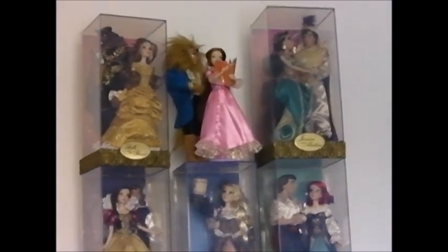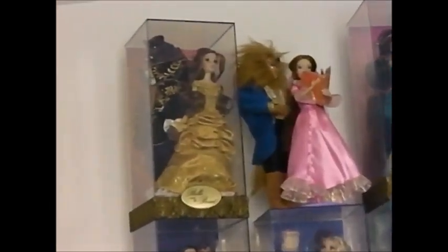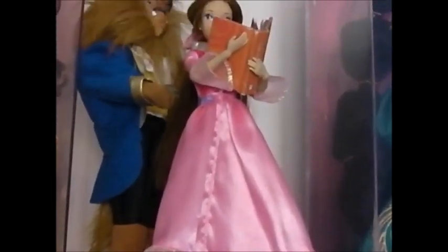Okay, so over this side of the room we have... Oh, needs to focus. There we are. The designer collection. Okay, so we've got Beauty and the Beast up there. I've got a basic Belle and Beast. Beast is the old Beast, and Belle's from the Disney Store, but in one of the vintage pink dresses I found.